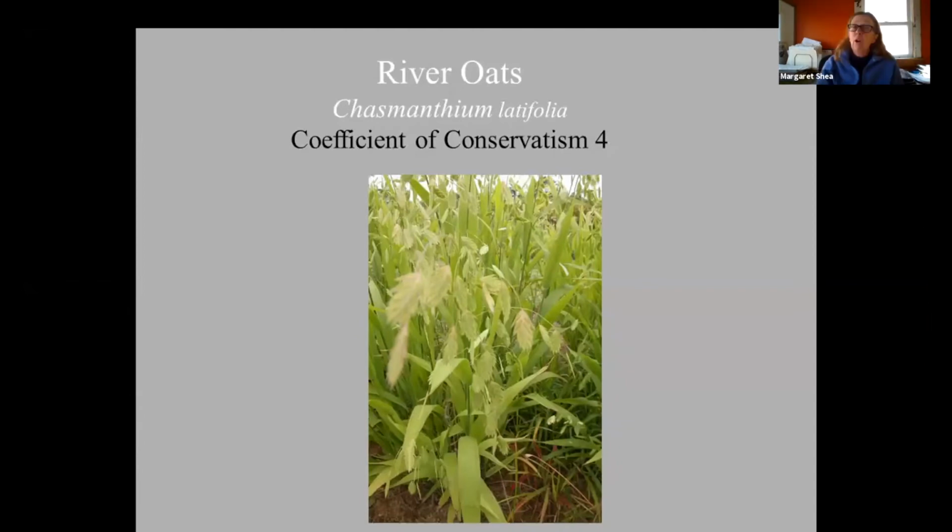River oats is a really both aggressive and adaptable native grass. It's native mostly to shady areas, but will also grow in full sun. And it has a coefficient of conservatism of 4.